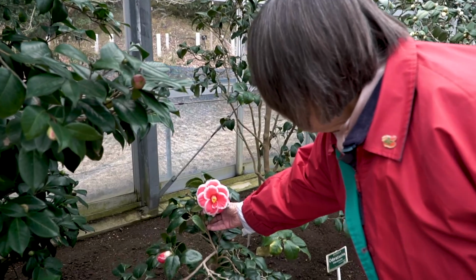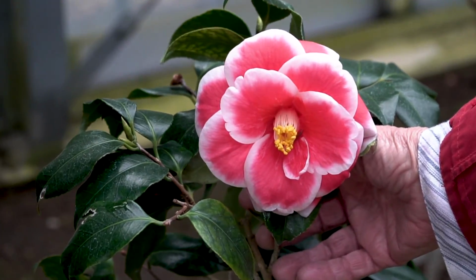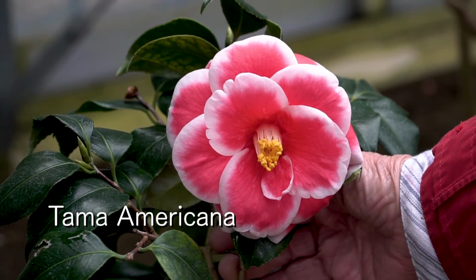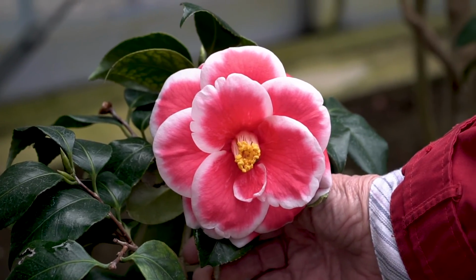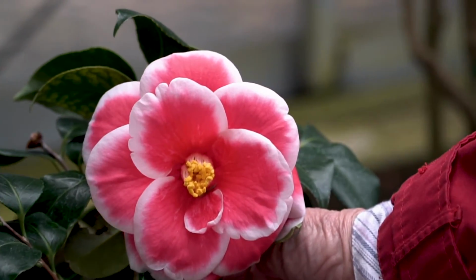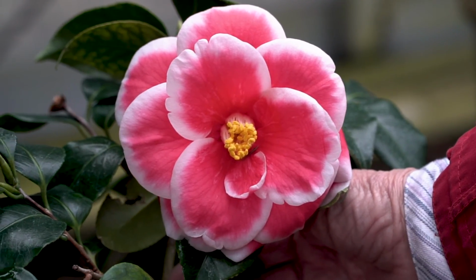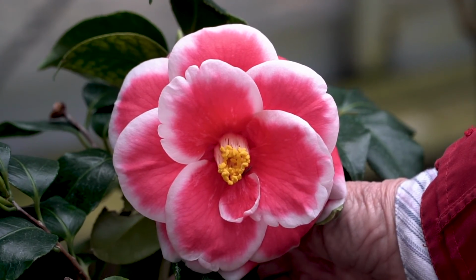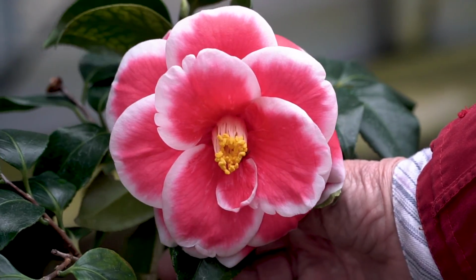Interesting. The parent of this one was found on the Goto Islands, in a forest, and only one plant has ever been found of it, found by a charcoal burner in the Goto forests. And then it spread around the world, and it has bred all these different forms of it. This one's, he says, Tama americana, but it's a big flower here. But that's originally from the Goto Islands in Japan.